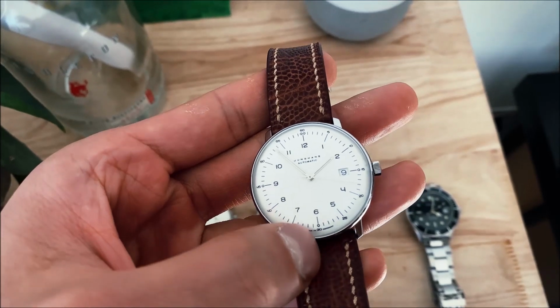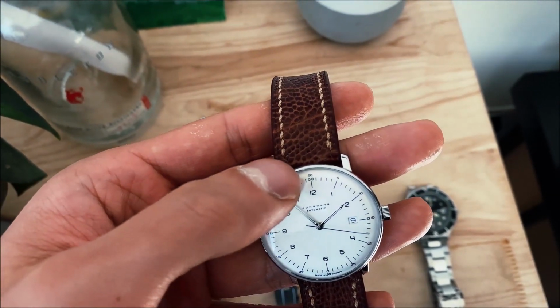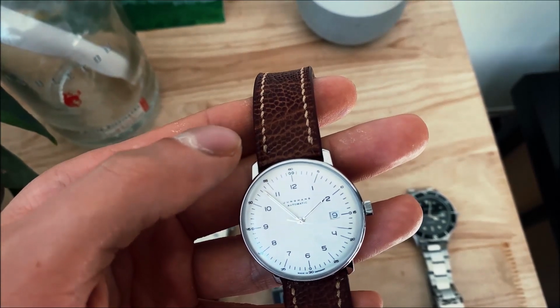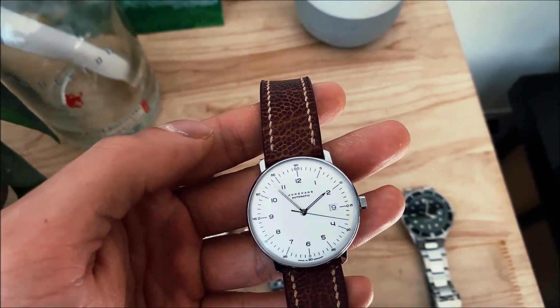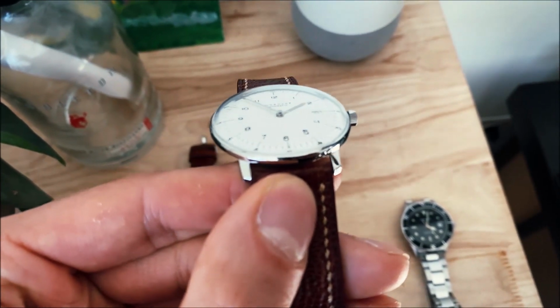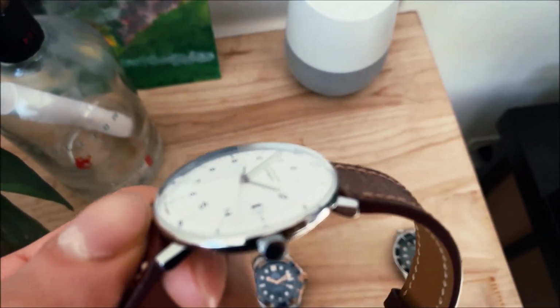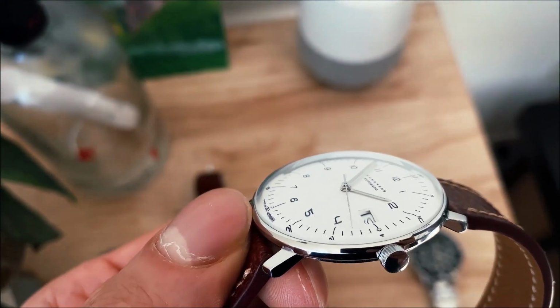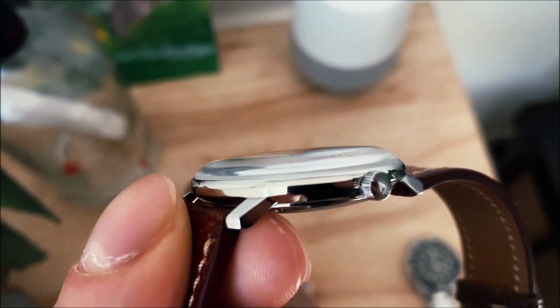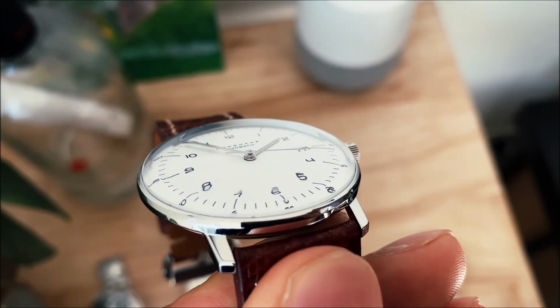I really appreciate the little indicators here as well. It's a very subtle thing, but I think it comes off very nicely. Dome crystal. Even the face itself kind of falls off at the ends, and the second hand does the same thing. If you can kind of see it, it curves at the very end.